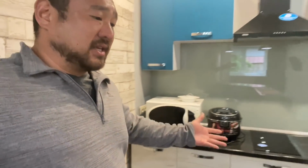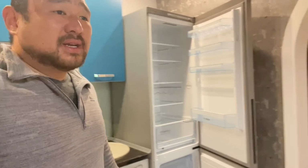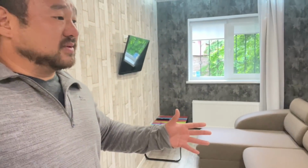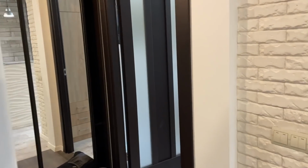Like the kitchen renovation, the new floors. And you see the living room, everything is done. So it's like move-in ready. And also I'm just gonna rent it out when I'm not here. The rents are very low, but for a little bit over $1,000 per square meter, it makes too much sense.